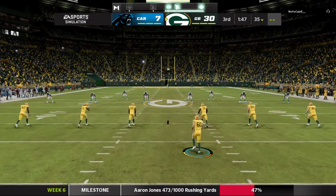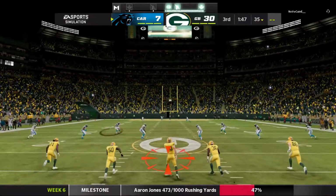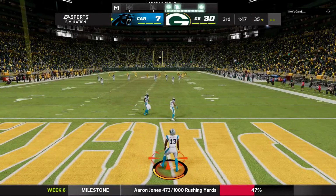Now he's back out there to boom this one away, maybe with some frustration after the PAT miss.